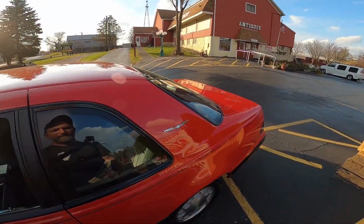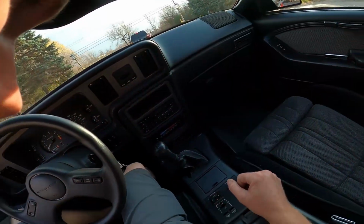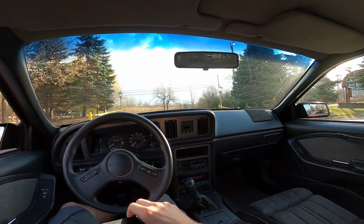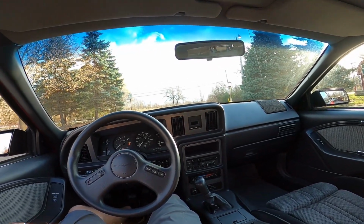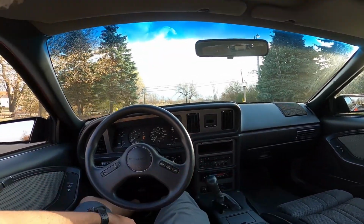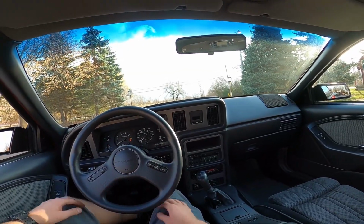All right, let's get on in here. Oh, these seats are really comfortable. And this car has 3,500 original miles, so I don't believe it's been restored. You'd have to check out Jay's write-up, but I think someone just loved their car and took amazing care of it. I'm not seeing any cracks, dings, or anything, and the interior looks really nice. So let's go ahead and start her up.